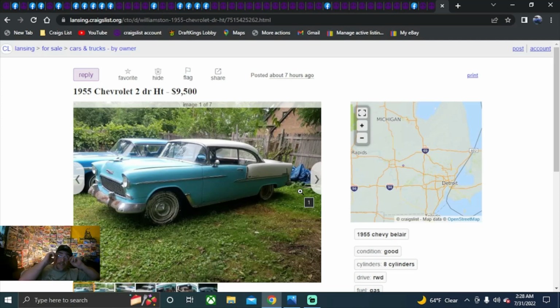Next search is going to be 56 Chevys, and then we're going to follow that up with some 57s.